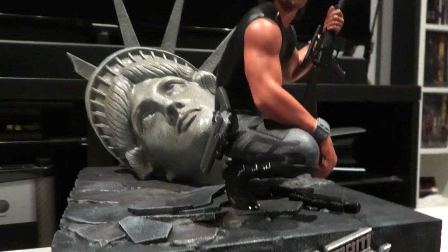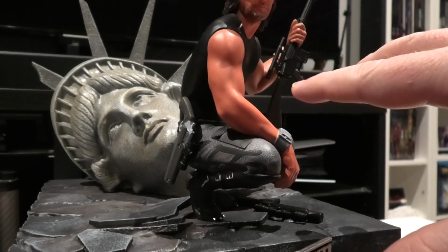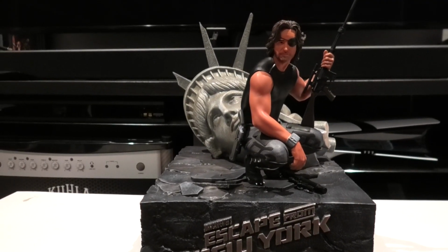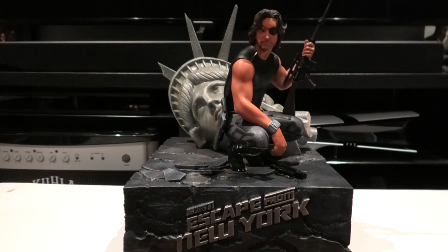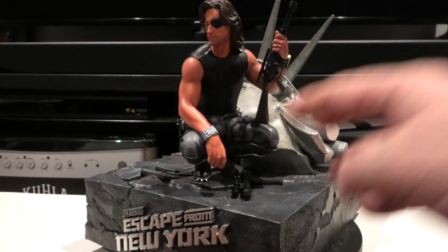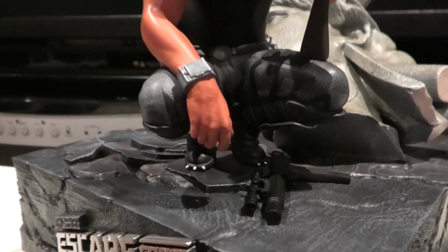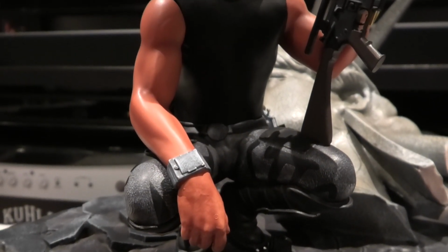And his guns that you see here, and the one on the other side, they all come off as well. So I think that's a good thing that Nameless Media introduced into their statues. They didn't used to do that. And I'm presuming they must have had problems with people getting damaged statues. So I think it's a wonderful way to avoid all of that. So I'm just going to take us in one last time to give you a look at Snake.